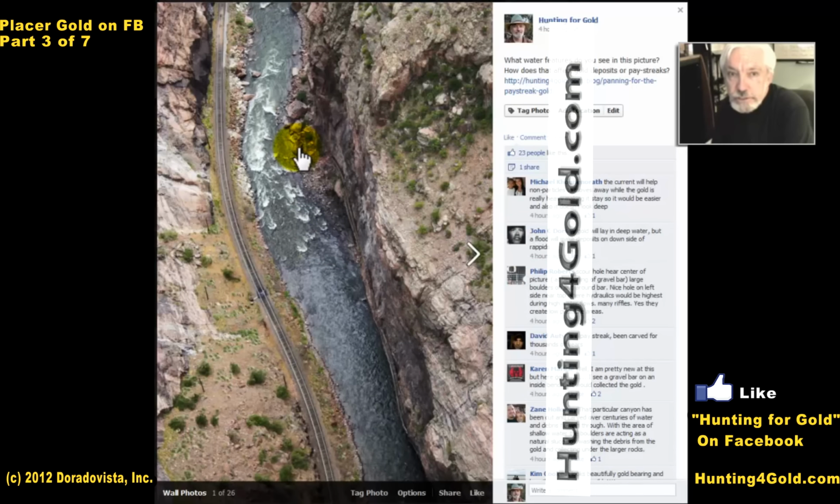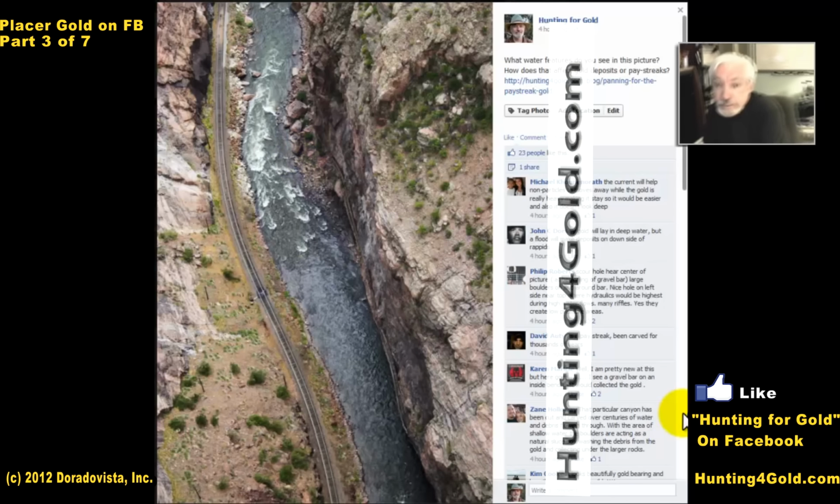These larger rocks won't move in a big flood as easily as the smaller ones will, so they will tend to trap more gold underneath them. It can be pretty tricky, if not dangerous, to go underneath these, but it is a place that will trap a lot of gold in the long haul. Let's take a look down below here a little further.